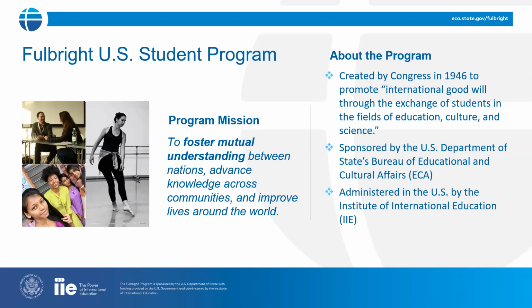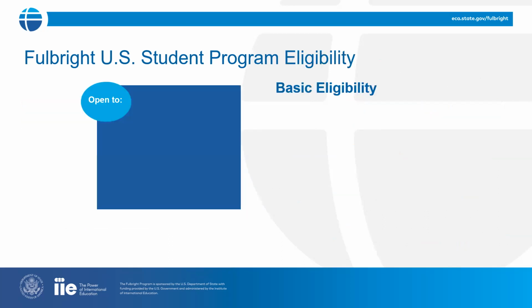It is administered in the U.S. by the Institute of International Education, IIE, and it is administered overseas by binational commissions and U.S. embassies. This is a government grant, which you should keep in mind as you consider your audience. It is also very important that you always keep in mind that Fulbright is at heart about meaningful cross-cultural exchange.